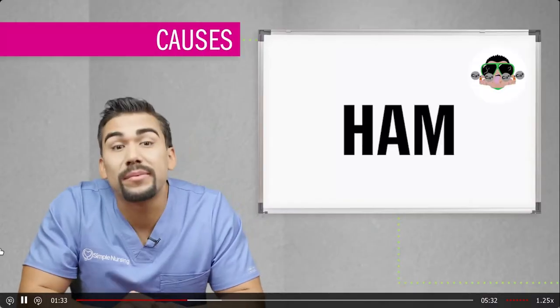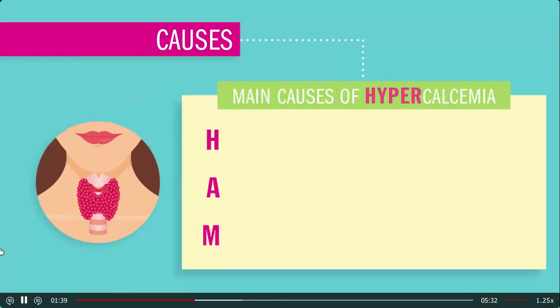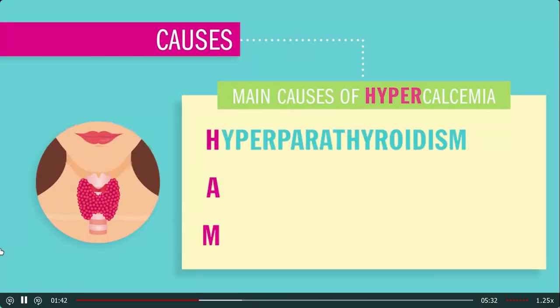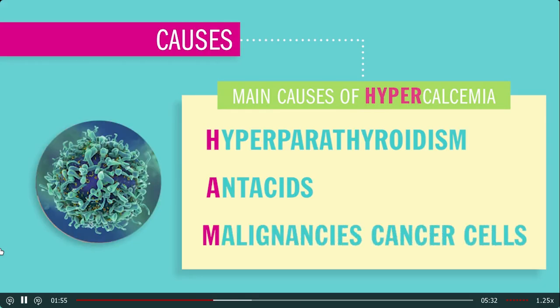So what are the main causes that keep high calcium in the body and not in the potty? Well, we use our nifty acronym HAM because cocky calcium is going all ham in the gym, making your body swollen and slow. So H is for hyperparathyroidism. Remember, parathyroid increases calcium concentrations in the blood. A is for antacids containing calcium like Tums, usually given for heartburn. M stands for malignant cancer cells, which release excess calcium into the body. Also, don't forget about low phosphate as well, because every time phosphate is low, calcium is high.